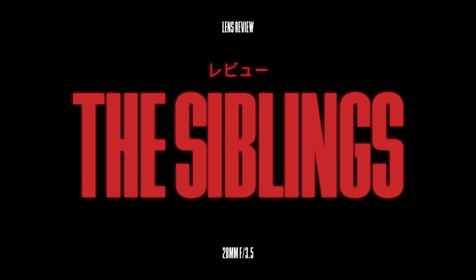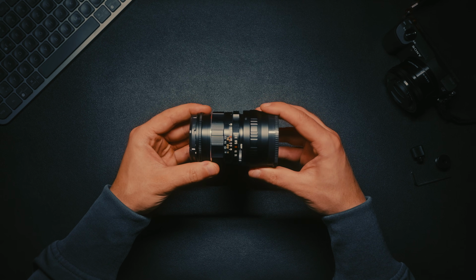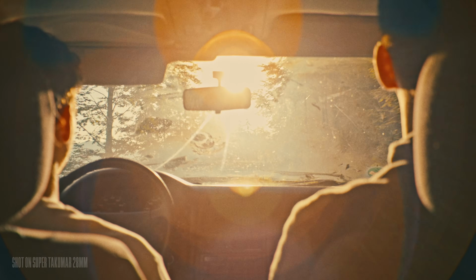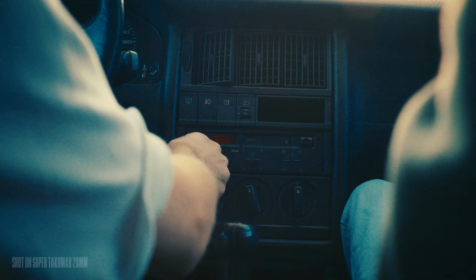But before you head over to eBay, this is important. There's a plethora of different Takumar lenses that have been produced over the course of several years. Auto Takumar, Super Takumar, Super Multi-Coated Takumar, SMC Takumar. What you really need to know is that they possess different coatings and therefore have varying flaring characteristics. I want this thing to flare, which is why I'd recommend to look out for an Auto Takumar or Super Takumar.